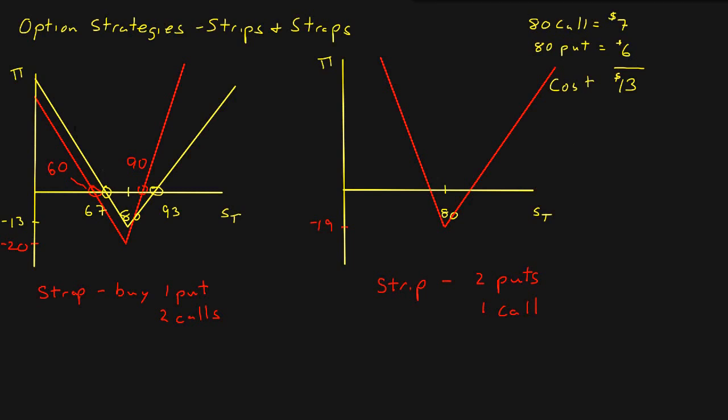And what are the break-even points? The break-even point here is going to be $99. The stock is going to have to rise $19 above the exercise price for you to recoup that $19 cost. But here, remember, you're going to make $2 for every dollar it falls below 80. So the price is only going to have to fall by half this amount. So that's going to be $9.50 it's going to have to fall.